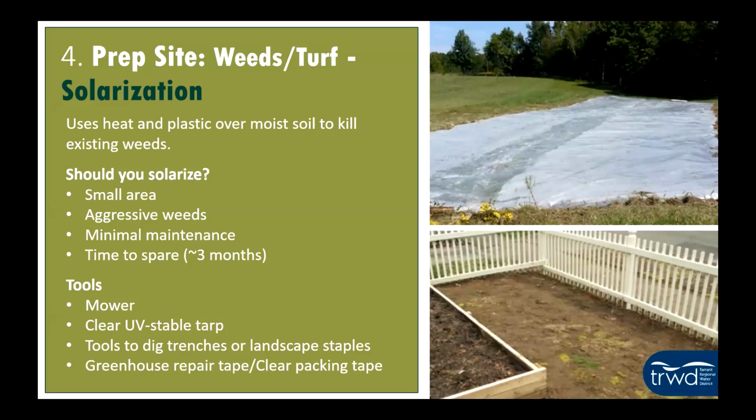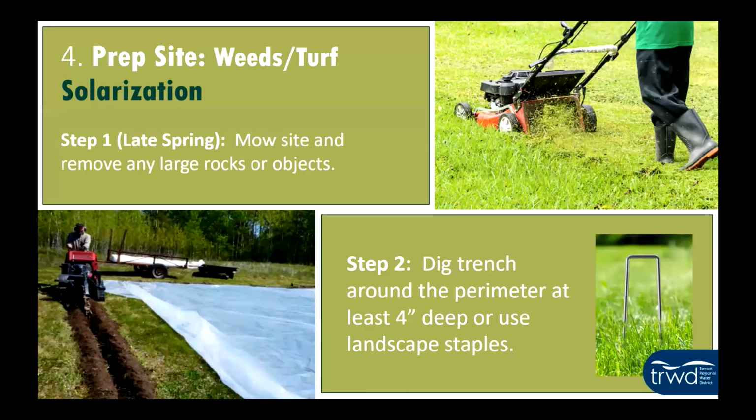And so what is that? That's basically you're covering the whole area in plastic and you are cooking everything underneath until it dies. There are a few steps to that. So in late spring, before the summertime, you mow your site down pretty much as far down as you can, really low. And then you're going to want to remove any rocks or objects or anything in there. And then you can dig a trench around the perimeter to tuck it down into.